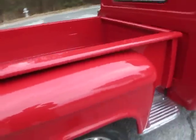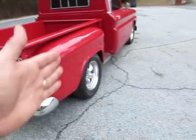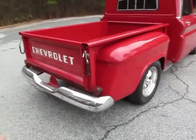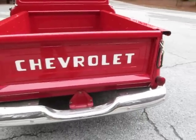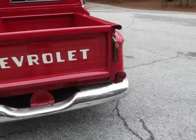If I was going to keep the truck personally, I would probably fill them in and do some touch up, and have my body guy clean up a couple of little rust spots that are here and there on the truck, get some perfectly matched paint, fill in those right there, and go around and do some touch ups. The tailgate is nice and straight. It looks brand new. It's awesome.